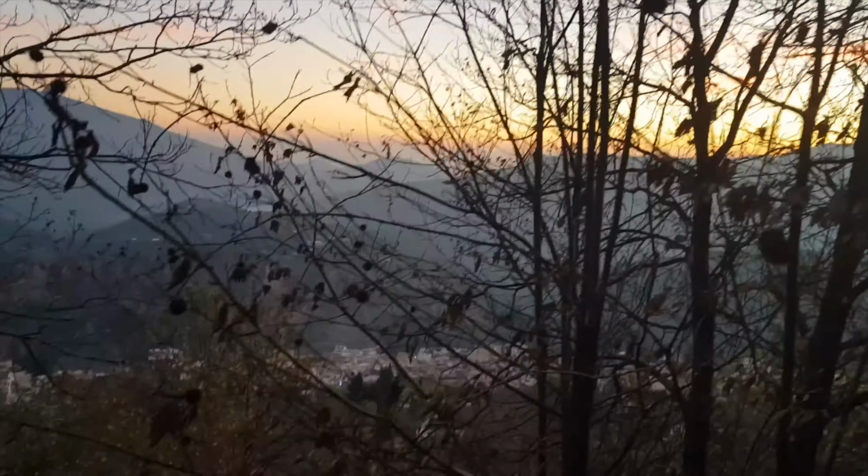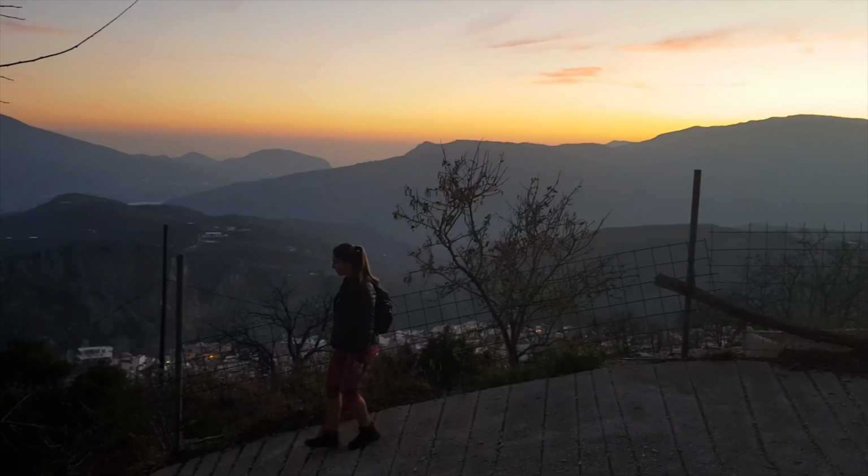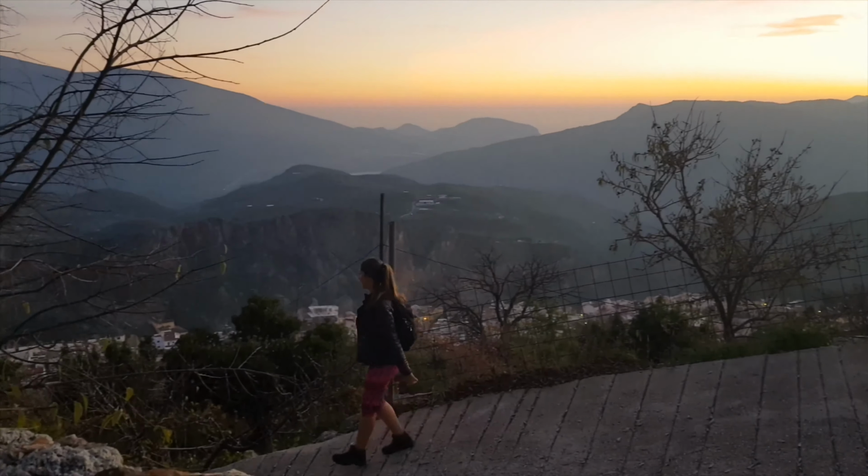Down here you can already see the town of Lanjaron where we need to descend, and this descent actually reminded us of when we were descending down to the town of Baños in Ecuador. It was also getting dark and the town was similarly situated in between the hills.